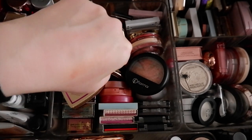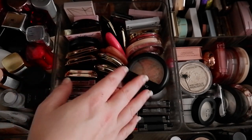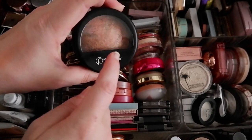And it's just got warmth, it's got pink, it's got gold. So it just kind of does everything in one go. This is also something I love wearing on like no makeup makeup kind of days. You know, I just want to throw something on. I don't want to faff around too much.